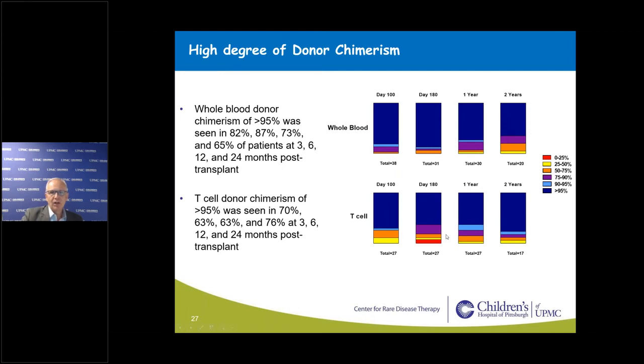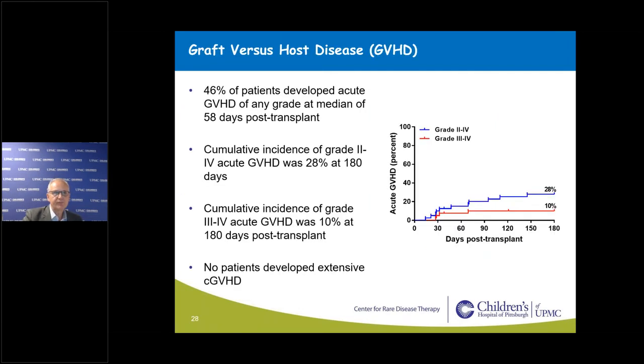One patient dropped down, but by 1 year was over 25% with osteopetrosis. As you can see, the probability of full donor chimerism is over 65%. And the enzyme levels for patients even below 90 or 95% are still within the normal range for inborn errors.